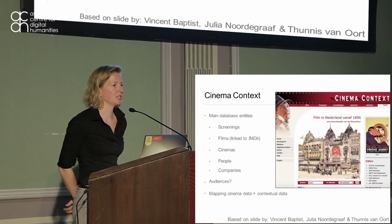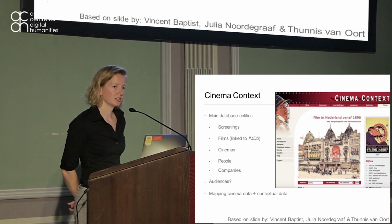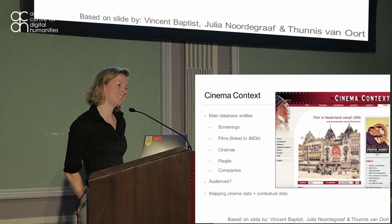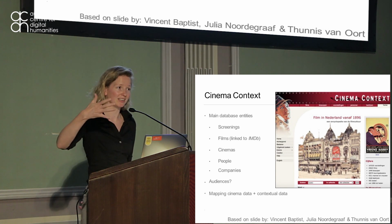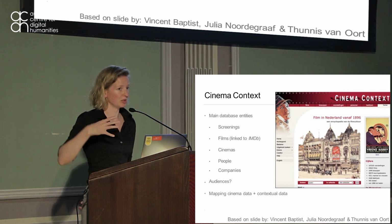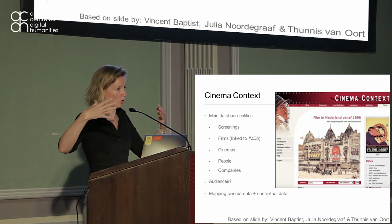So Cinema Context is a database that was already created a while ago by media historians, and they have information about movies that were running in Dutch cinemas from 1896 on. And not just Amsterdam, also a lot of other towns, but Amsterdam is one of the biggest places. So we have screenings. If the movie is in the Internet Movie Database, we have a link to that, so then we automatically get the information about the actors. So we don't have to have that in our own database, but we can source it from another database. So that's the whole idea of linked data.